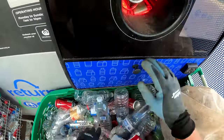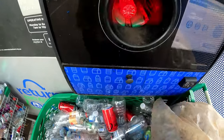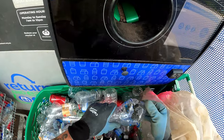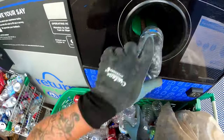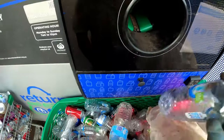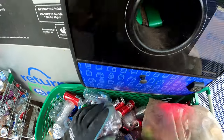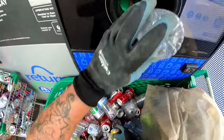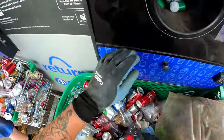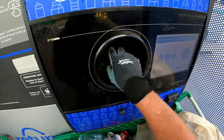Yes, we've got a lot of plastic bottles here. Some of these look like they're from the truck depot. They may be. So we're getting some from the truck depot. Why didn't you do this bag? Wouldn't be much anyway. Yeah, spit it at me. Spit it at me.